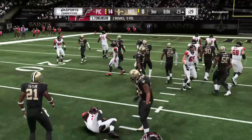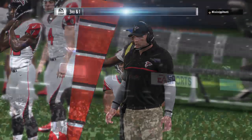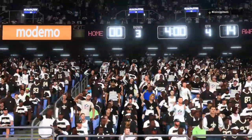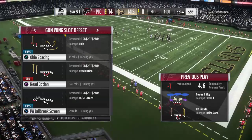On second down, it's Tomlinson. And forget about finding a lane. He barely had time to look up before he was planted in the backfield. It'll be a loss of 1, and that'll make it 3rd and 1. Back now here live in New Orleans. It's the Falcons. They've got the football. They've got the lead as we get set to start the 4th.